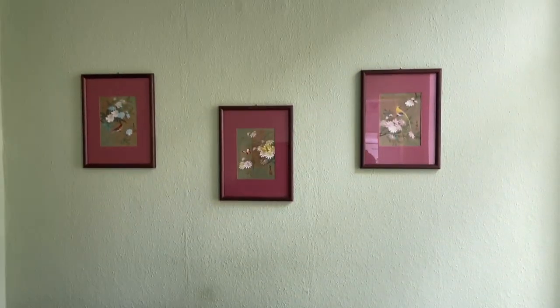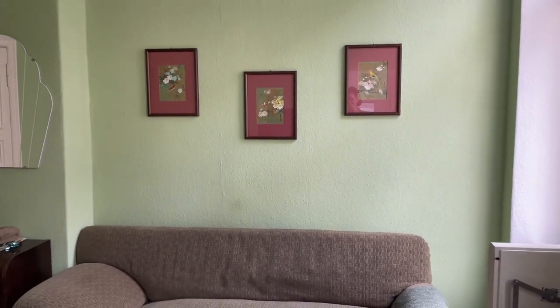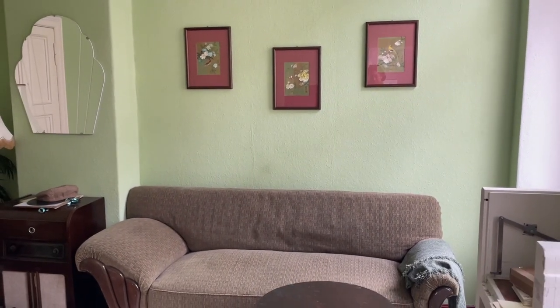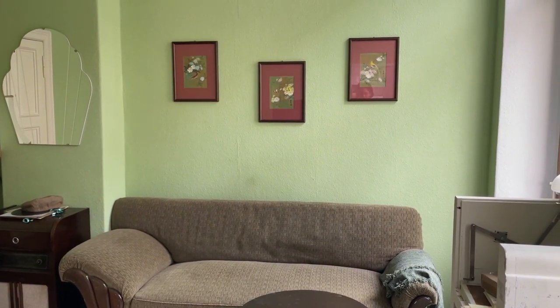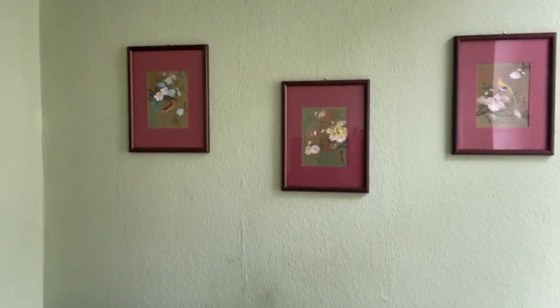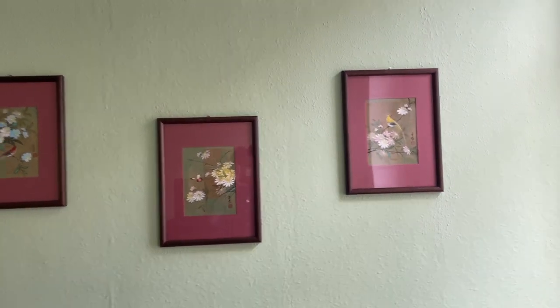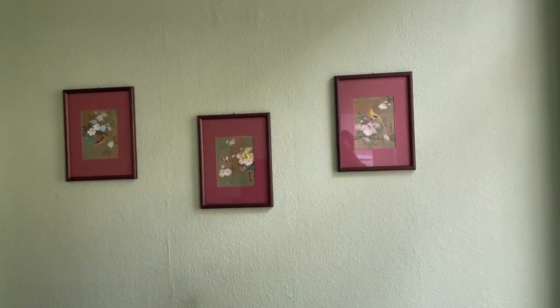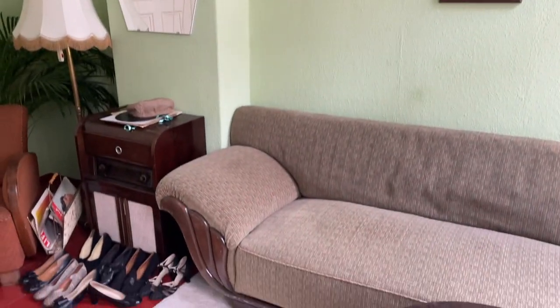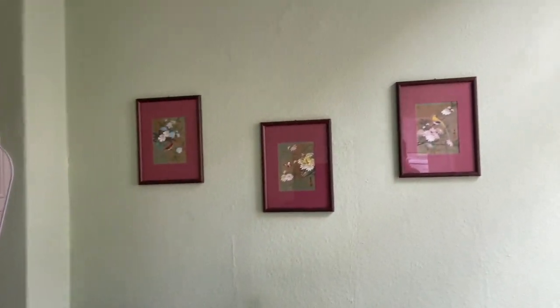Alright guys, so we decided to put it above the sofa, and I love this. This is so elegant. I'm so glad that we chose to do that. It's just really, really nice. These give me like very 1930s lounge vibes. Also the wood is just so good with our sofa wood. It's just perfect.